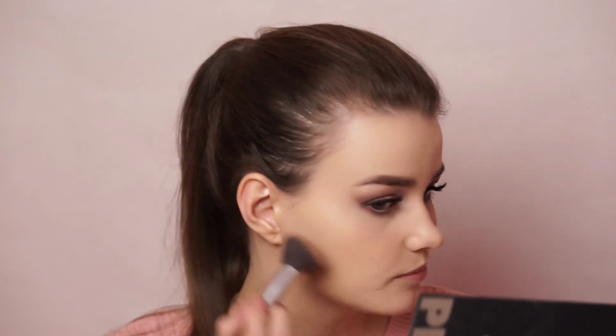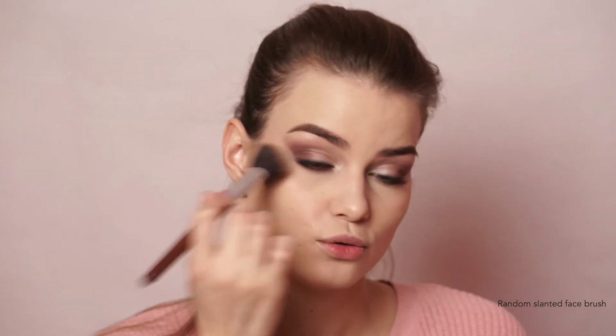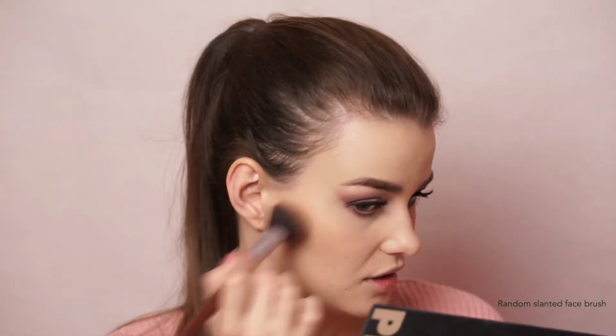So anyway, moving on. This is the Bahama Mama Bronzer by theBalm. Because I've been so in love with my Physicians Formula Butter Bronzer, I just don't reach for any other bronzer, to be honest. I did like it. It's a good bronzer. I just think that nothing compares to the butter bronzer, and that's why I don't really use it. But yeah, we're going to use it today to contour a bit.